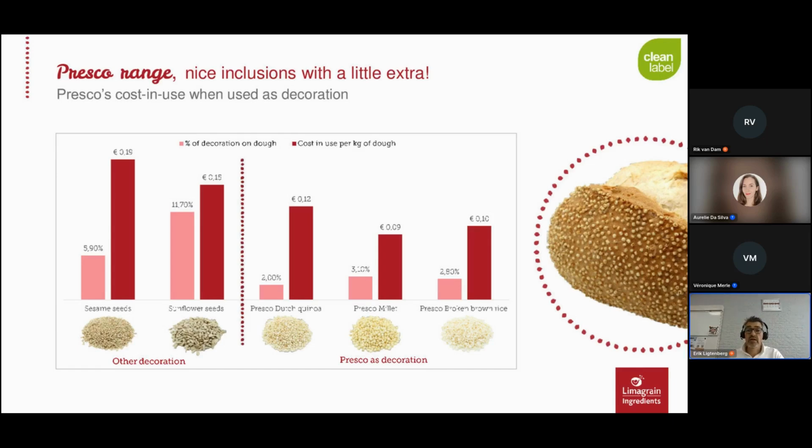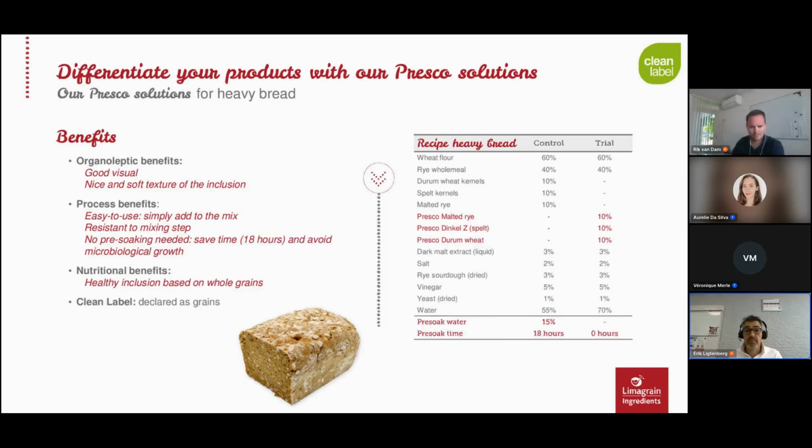Maybe it's good for Rick to tell you a little bit more about some applications. Thanks a lot, Erik. So here we have a recipe of what we call a heavy type of bread. So it's a very dense, rustic type of bread.